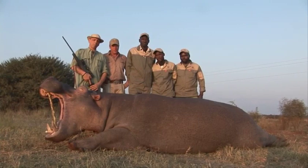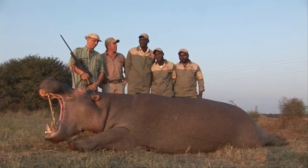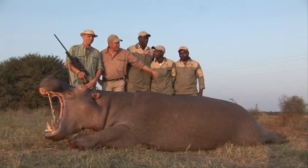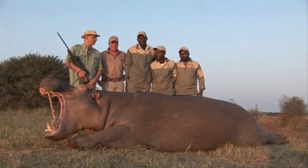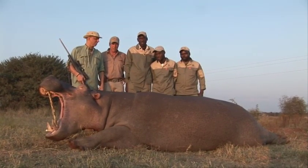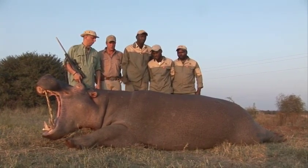And Dave, well done. And at this stage, I'd like to introduce to you my skinners as well. I've got Pungi here and Silo over there. And then Saki. So they're going to help us now to take care of Dave's trophy. He's still deciding on what he would like to do with it. I'm sure he's going to make use of the skin.